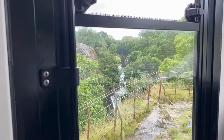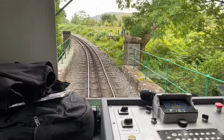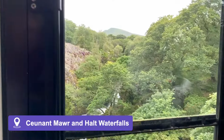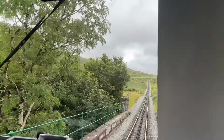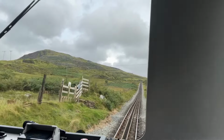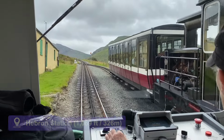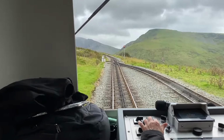The journey up to the summit takes around an hour, but of course the journey itself is all part of the experience. Soon after you leave the station at Llanberis, you'll pass over 2 viaducts where you'll get a view of the Llanberis Moor and Holt waterfalls. What makes the ride up Snowdon particularly nice is that it's a gradual ascent, meaning that you get views of the rolling hills of Snowdonia as you make your way up to the summit. You'll also pass by several other stations whose main purpose is to provide an area for several trains to pass at once. The first of these is Hebron Station, followed by the halfway station.